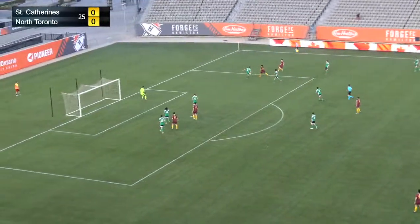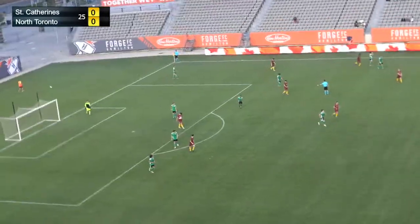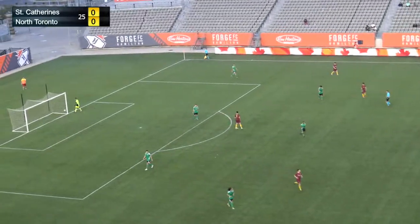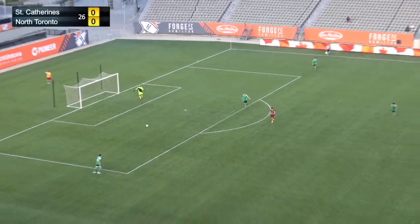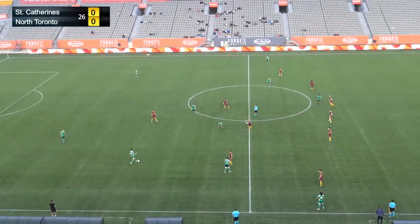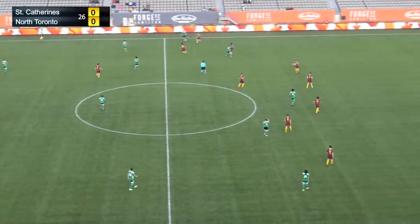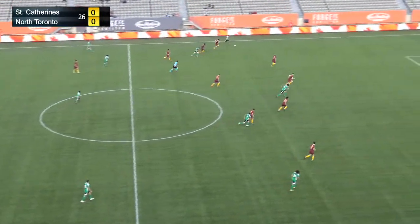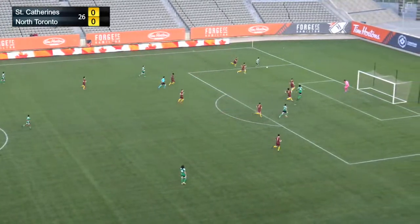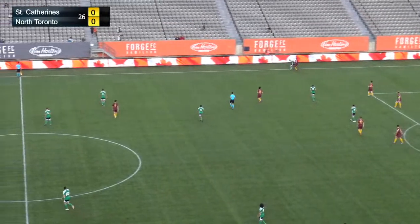St. Catharines Roma now with possession. In transition. Ball goes up and is won by McCowan. However, McCowan just mistimes it and goes out for a goal kick. That's McKenna. Now Toronto progressing the ball nicely. He's got a chance now on the left-hand side. This North Toronto, the Nitros. Ball will be crossed in and headed up by Roma. We'll clear that out of danger.